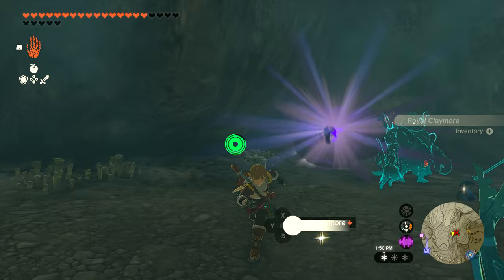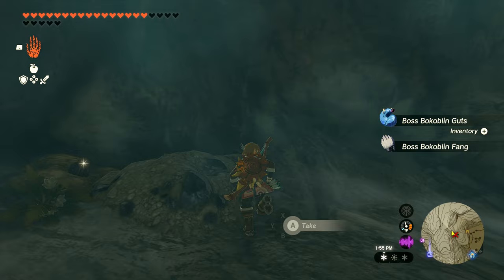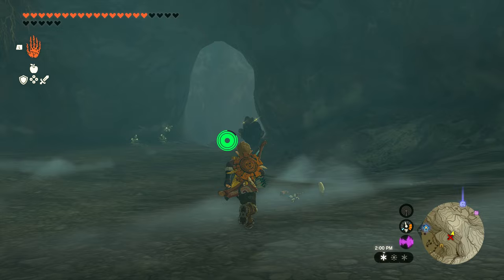So I'll go ahead and grab all of these. Thank you, and I got Bokoblin Guts, awesome. That's really awesome, and a Hearty Truffle. That's especially awesome. And a Rare Ore Deposit, ooh. Ooh, that's so good, I'm so glad I came in here.